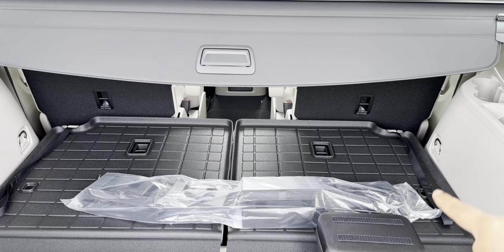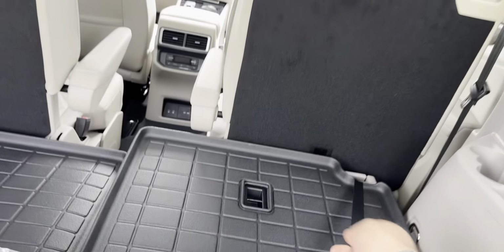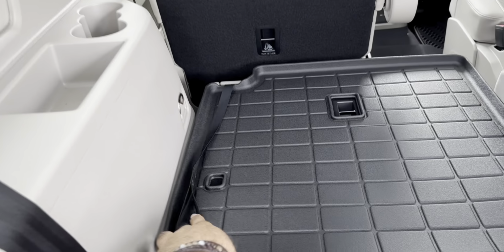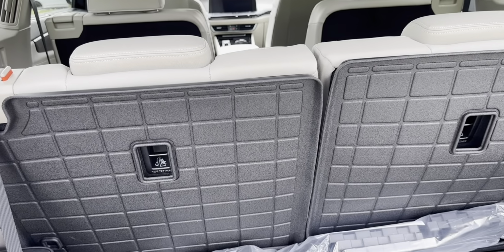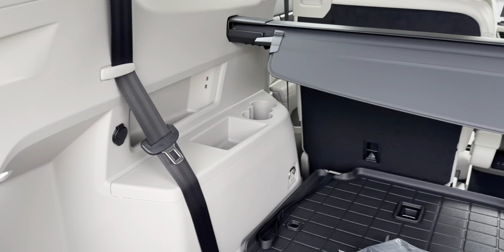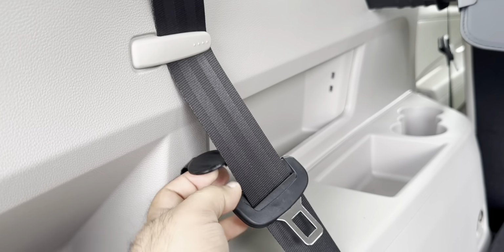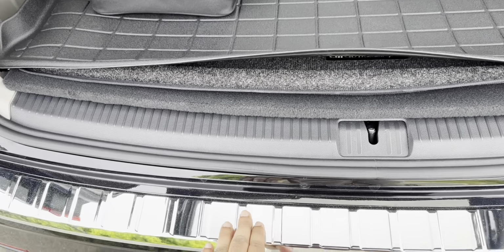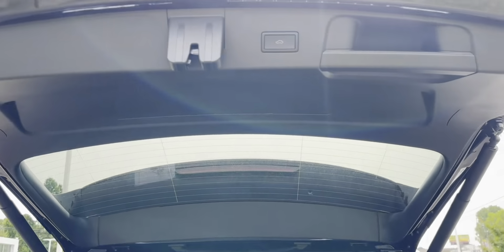We have third row option for the seating. AC vents at the back as well. And we have USB-Cs and full size charger here. Bumperdillo, so you don't scratch your bumper while you're putting the groceries in the trunk. It also comes with the power lift gate.